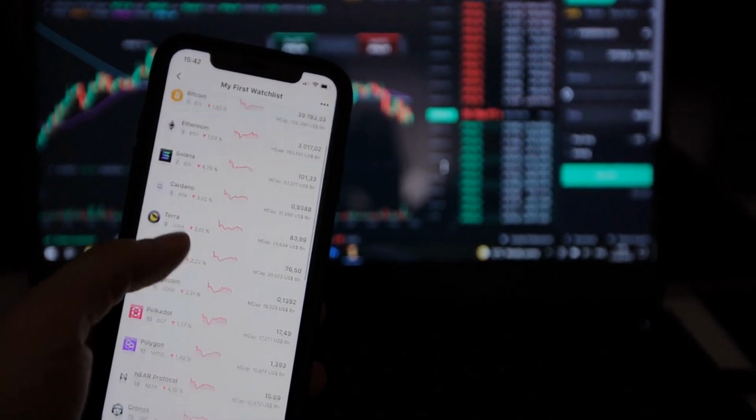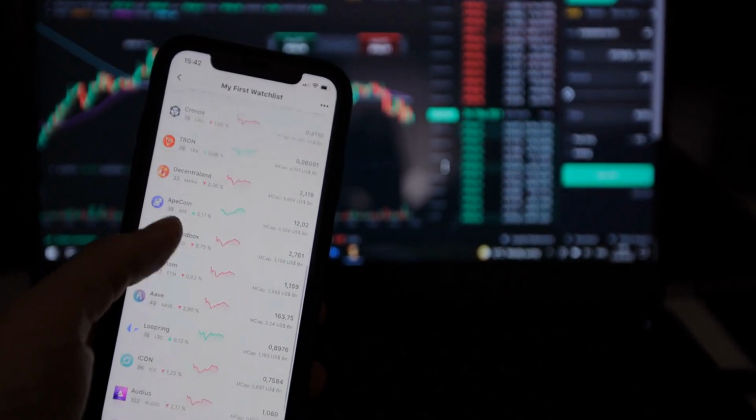Before putting your hard-earned money into buying stocks or investing in the market, you should always do your research.